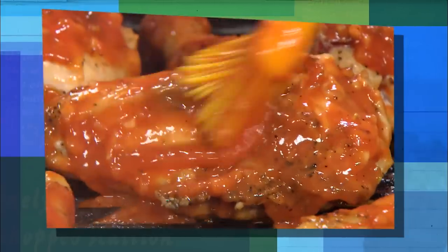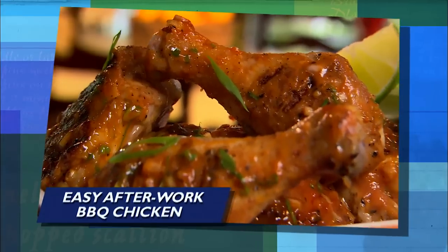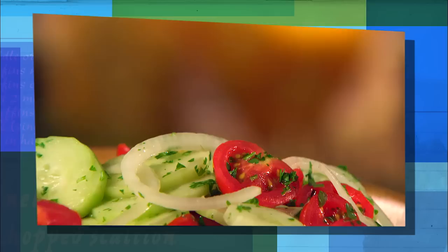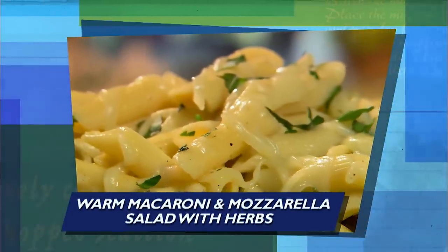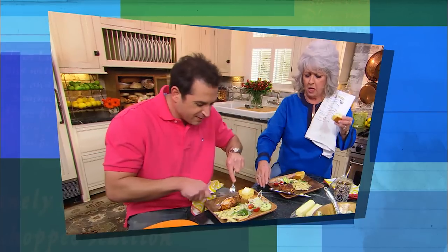Bobby and I are having a blast with our Deen Family BBQ today, starting with an easy after-work barbecue chicken. Oh, Bobby. You like it? That is so good. And no barbecue is complete without the perfect sides, like Aunt Peggy's cucumber, tomato, and onion salad, a warm macaroni mozzarella salad with herbs, and moist and easy cornbread. I believe it might be better than mine.